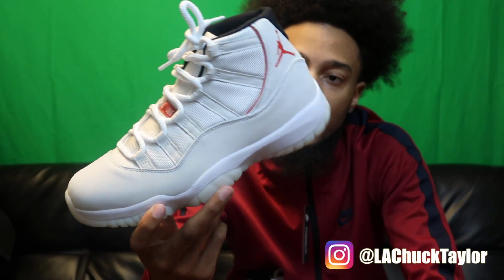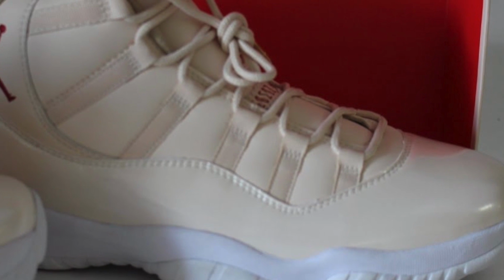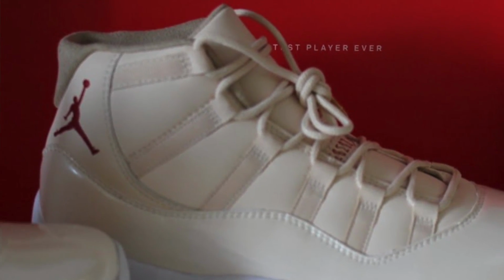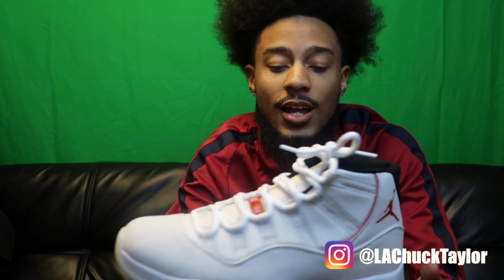This specific model actually reminds me of the model that was set to come out last year around Christmas. It was the eggnog 11. It was more like a patent leather, but it was cool. I guess Nike got hip to all the fakes they was trying to make and release, so they put a hold on it, and now we here with these joints right here. They pretty dope. Nothing too major. I like it.